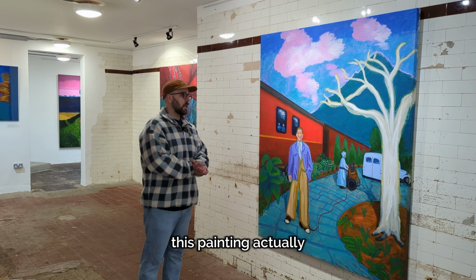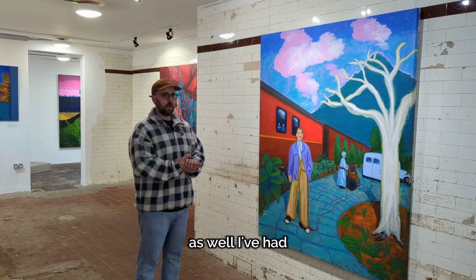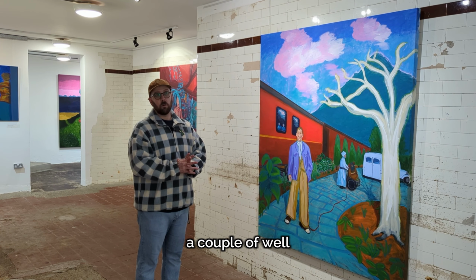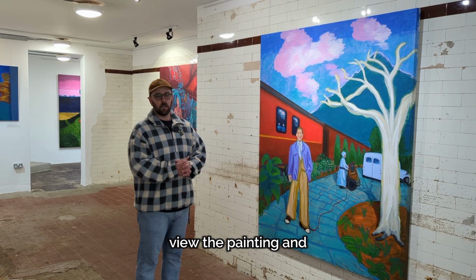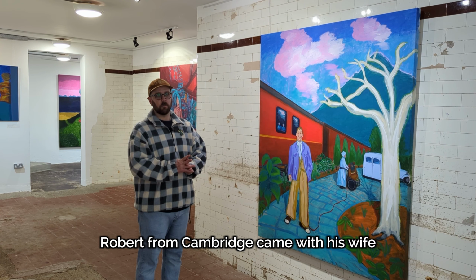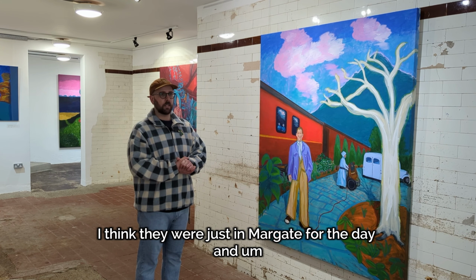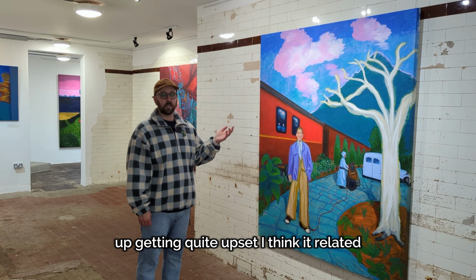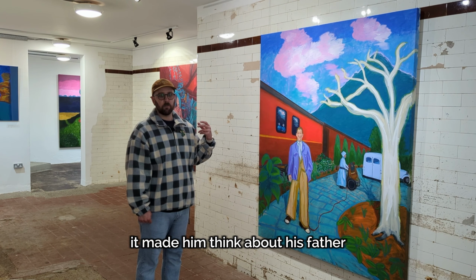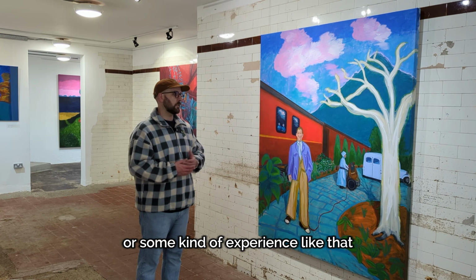This painting actually has been probably one of the most emotional for people to view as well. I've had people view the painting and become really upset, actually. One of the guys, Robert from Cambridge, came with his wife, randomly came off the street. I think they were just in Margate for the day, and came and viewed it and ended up getting quite upset. I think it made him think about his father or some kind of experience like that.